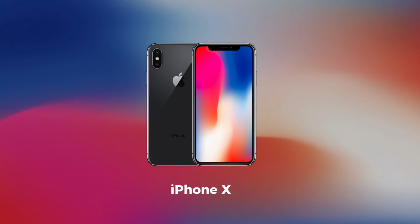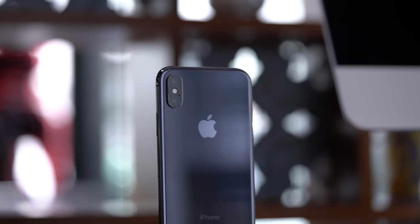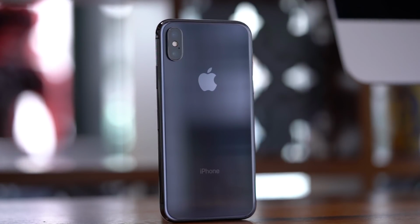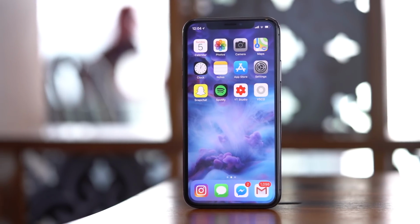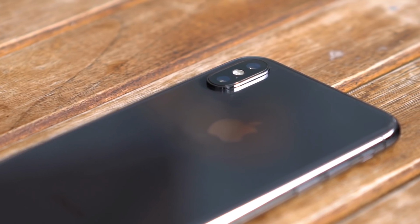Size-wise, the iPhone 10 fits in the middle of Apple's current 8 and 8 Plus models. It's still the same shape and has the same rounded corners, but it's distinctly different in many ways. Its frame is made of stainless steel instead of aluminum, its display is edge-to-edge, there's no home button, and on its back, its dual cameras are arranged differently.